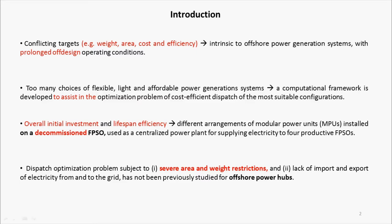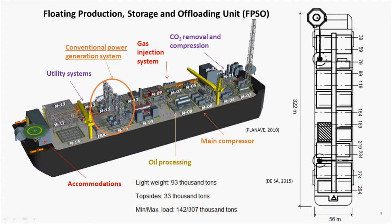This is a typical layout of a productive FPSO, responsible for separating the petroleum into oil, gas and water. Produced water is treated and discarded to the sea. A large amount of oil can be stored before a shuttle tanker transports it to shore. About 150,000 barrels of oil can be produced, and up to 6 million standard cubic meters of gas per day can be either injected or further processed to be exported ashore via pipelines.